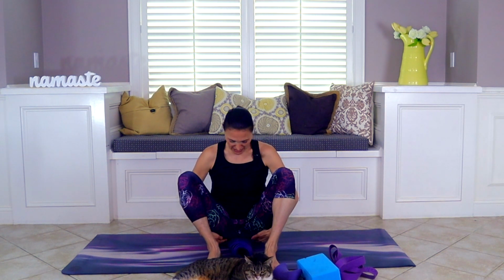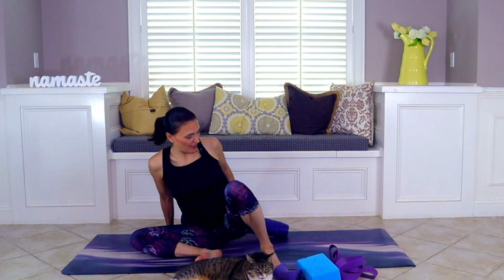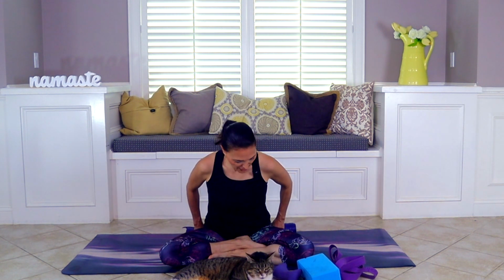Okay? Lots of times when I'm working with clients and I refer to these bones, they're not really sure what I mean. So just to get some awareness, okay, you feel those bones. You should feel them on both sides of the mat. Then you're going to take the mat and move it this way. Okay. You're going to sit on the mat.